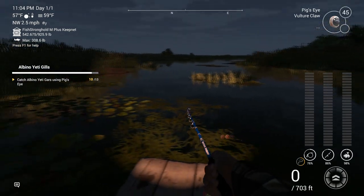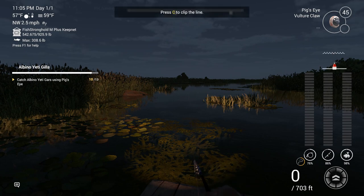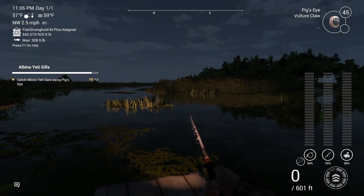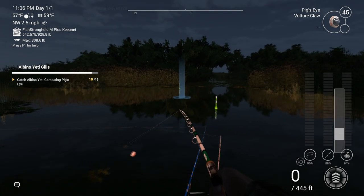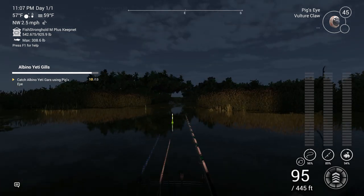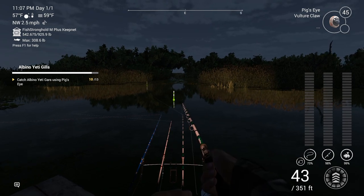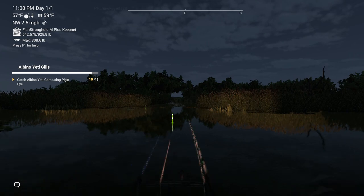There's several places I've caught them. There's really no one distinct area. I've caught them over here on this side. I've caught them right over here behind those lily pads. I've caught them right at that marker right here. And I've caught them at the next marker. The only thing is, you might catch a couple of things. One's channel catfish, and the other one is the Florida gar. As you can already see how quickly I got a bite.